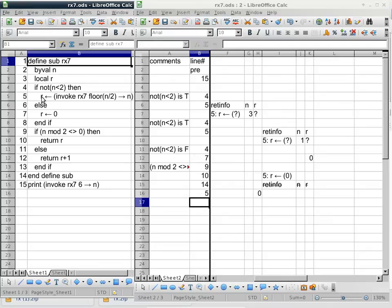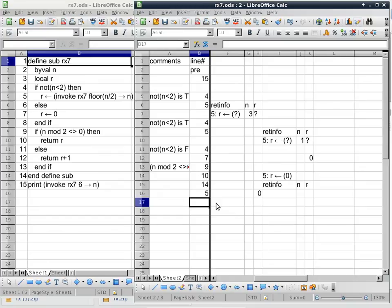We are done with line 5. There's nothing else in the first conditional statement. Now we go to line 9, which is the beginning of the second conditional statement. And in this case, it's 3. 3 mod 2 is 1. 1 is different from 0, is true again. So we move on to line 10. Line 10 returns R. R has a value of 0. So we take the return info cell, copy and paste it, and just change the question mark to 0 in this case. And we are done with the return statement.